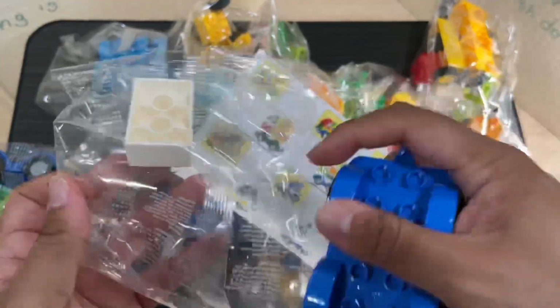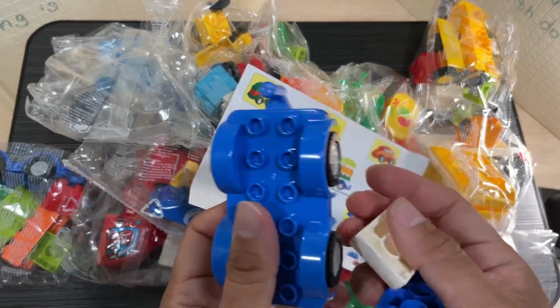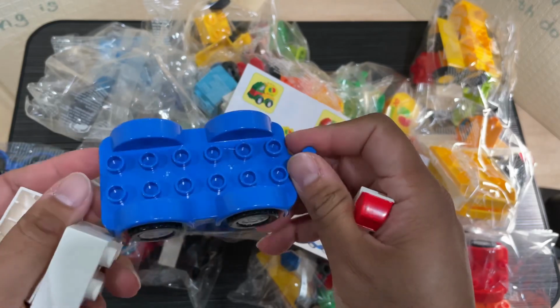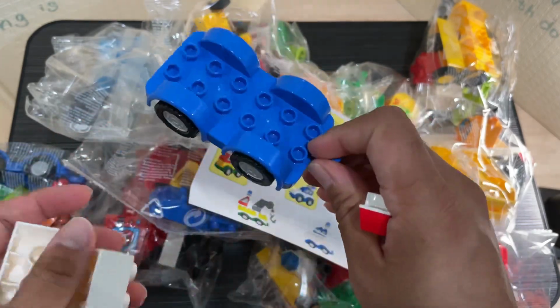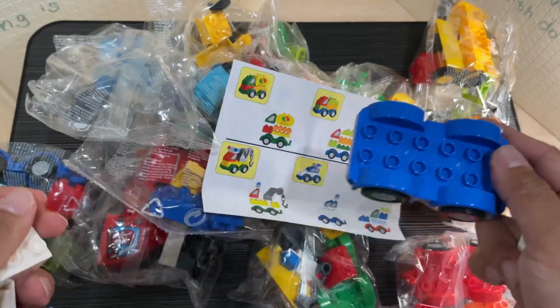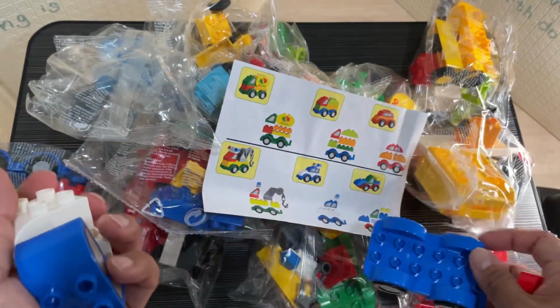So here I'm just opening one of these cars, and you can see this is a very nicely built, high quality plastic. As you can see the shiny finish, the tires and everything. So these are some small little pieces that need to be joined.